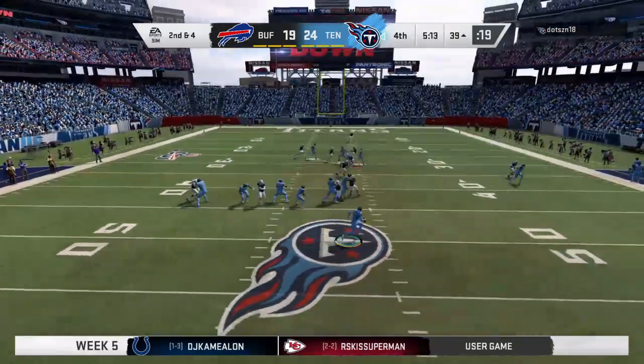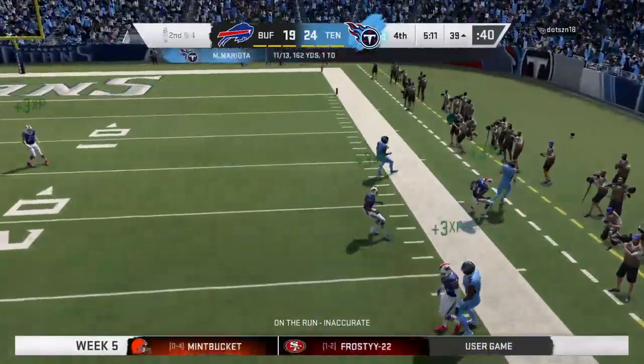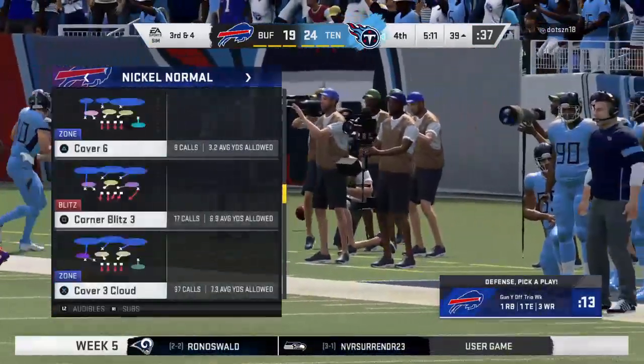Mariota. Eluding the pressure right. Toward the right sideline, but it's incomplete. The intended receiver that time, Adam Humphries. And it's 3rd and 4.